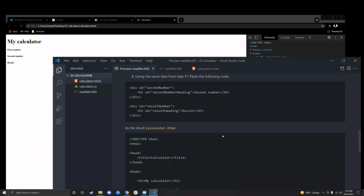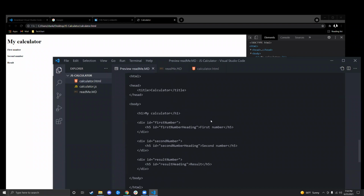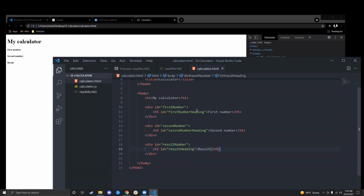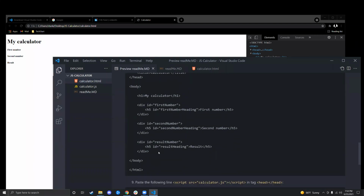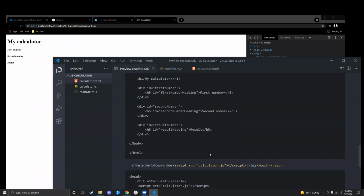As a result, calculator.html looks like this. So now I'm able to see the structure of my HTML elements. This is actually what we expect. And if I click on the calculator.html file, it looks very similar to me. It has a doctype, HTML, it has a title, and then inside of my body, there are 3 different divs after my tag H1, which is quite true to me. So let's proceed. Paste the following code.